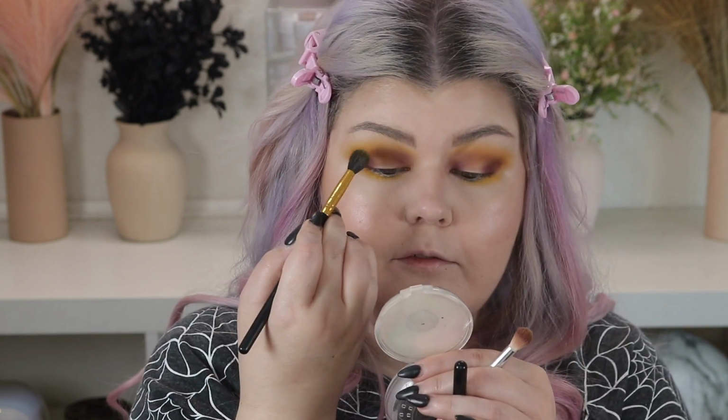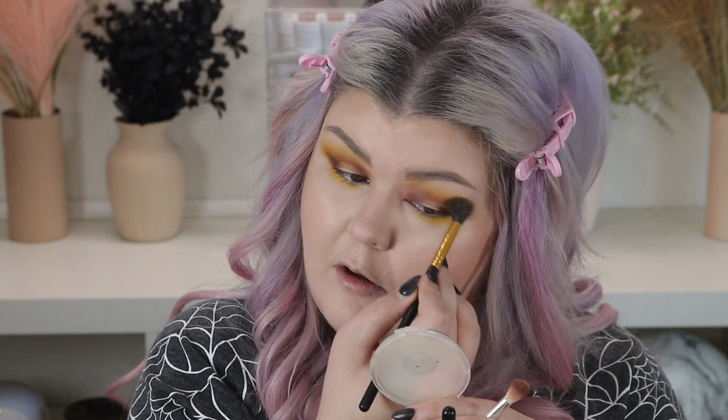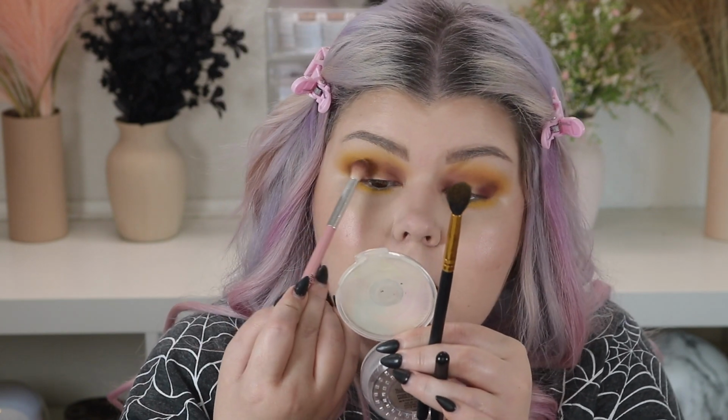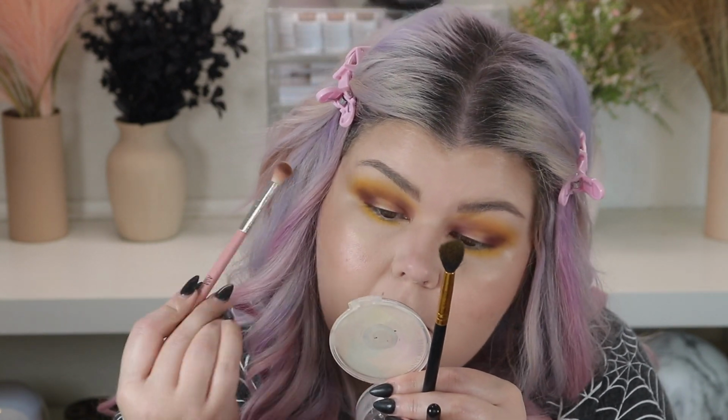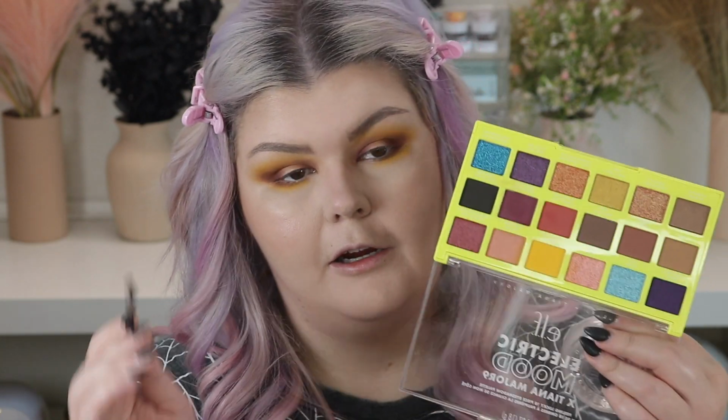Okay, so this is what we're looking at. I am just kind of going back and forth. I'm going to add a little bit more yellow to that fluffy brush and try and buff out these edges a little bit. So I'm gonna go back and forth between this brush that has yellow on it and this brush that has the purple. Okay, so that is what we're looking at right now. We're getting there, don't worry.